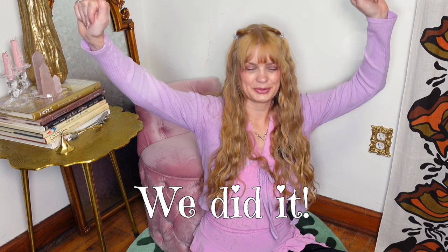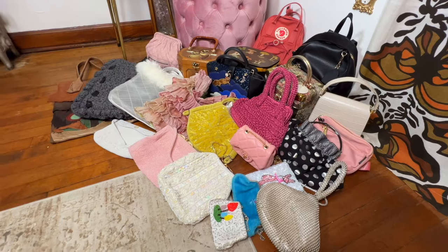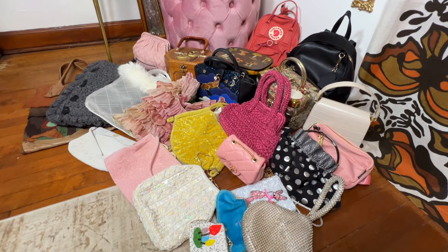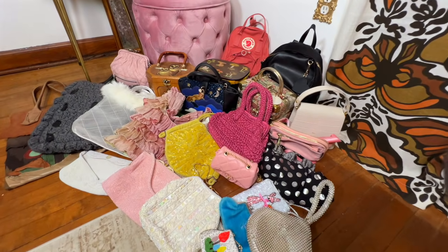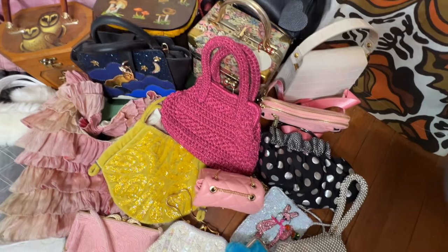Woo! Here are all of the bags and purses that I'm keeping. Not too bad. Looking over these, they all feel really cute. I love all of them. Happy to have them all in my collection and feeling really good about keeping all of these.